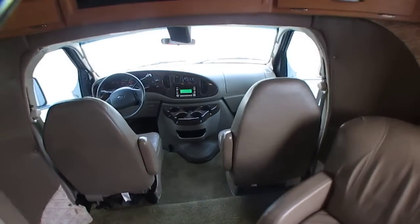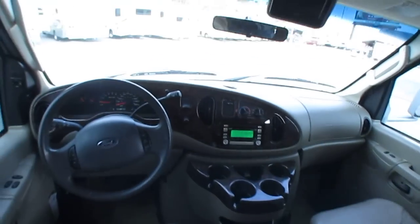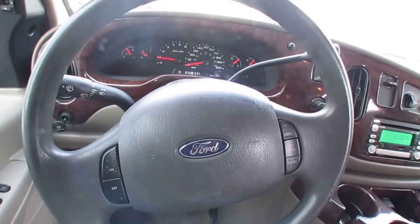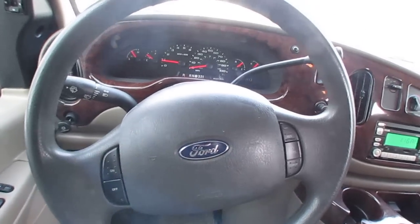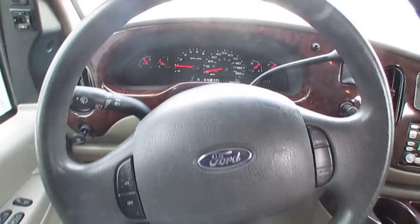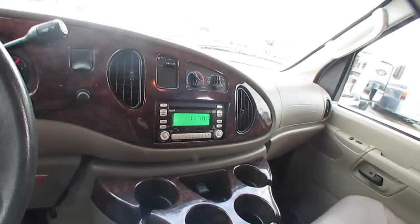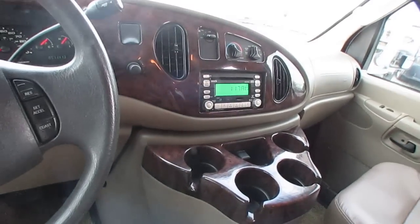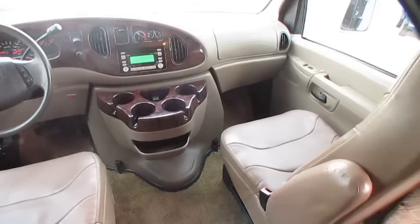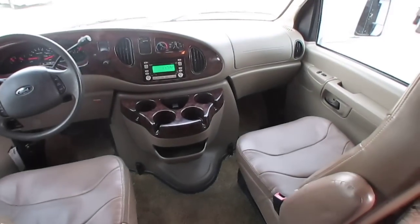Up here in the front cab, 51,000. Exact mileage is 51,141. No check engine lights, no warning lights, none of that nonsense. Got the wood grain kit, got the factory CD stereo. It's equipped with Sirius if you've got a subscription. Of course, power windows, power locks, leather seats. Backup camera works great. I was using it earlier today.